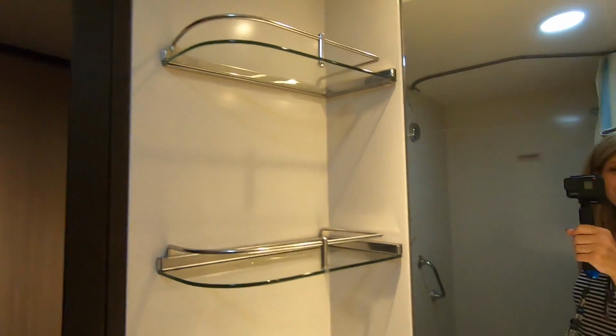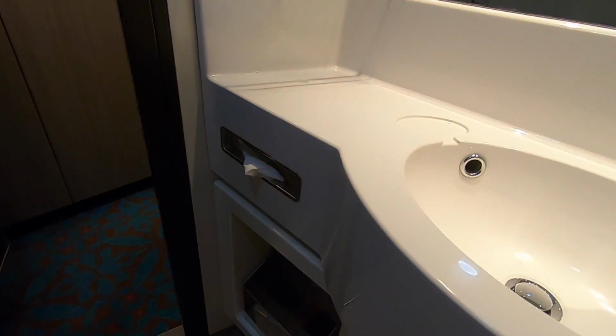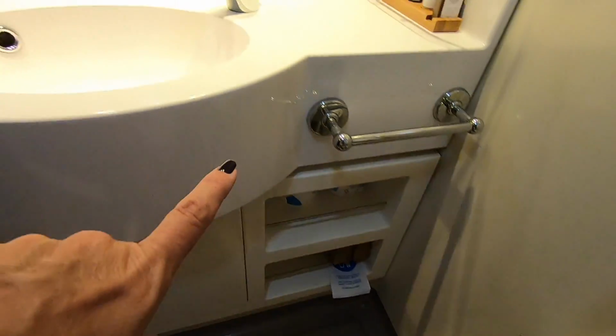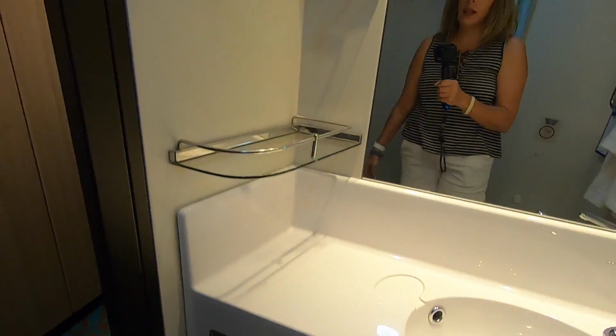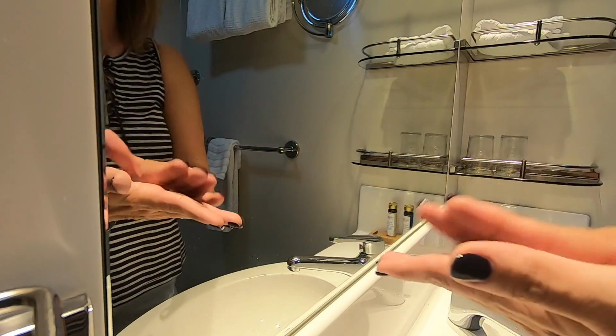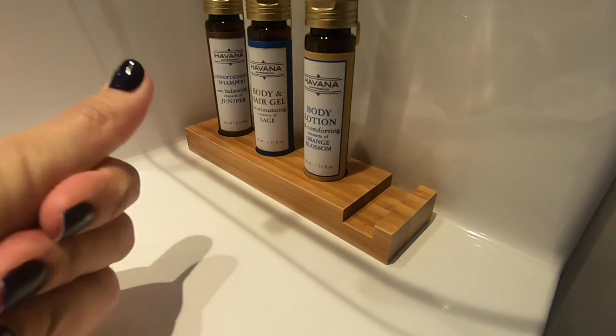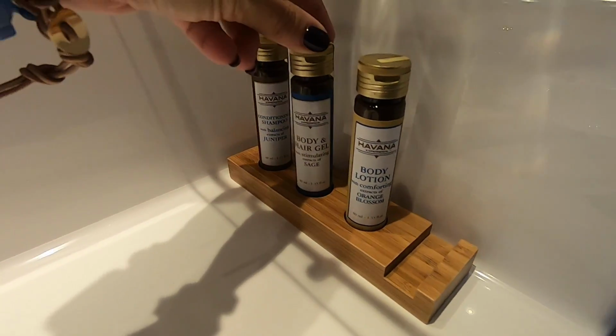Nice big shower. Okay. There we go. And there is a little storage. That's your waste bin. A little bit of storage under there for your towels and your things like that. Okay. Yeah. They're pretty good. I mean, it's not sticky or anything. It's nice.